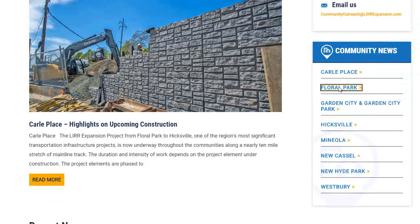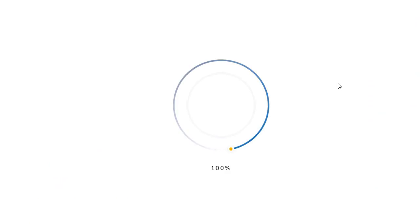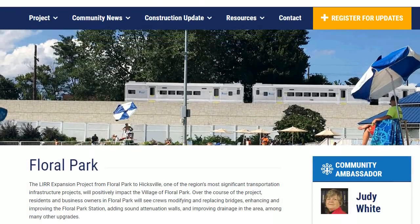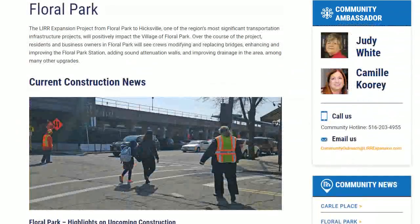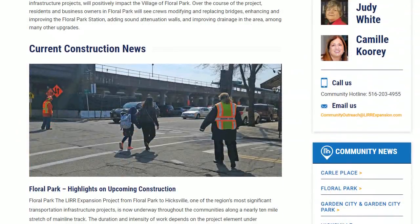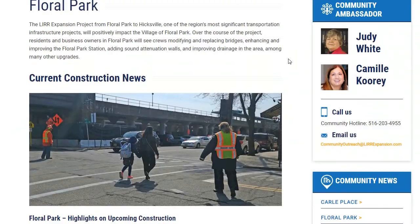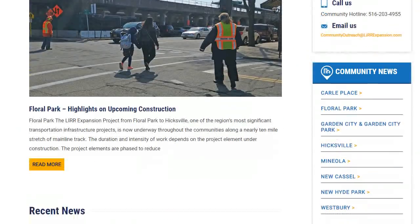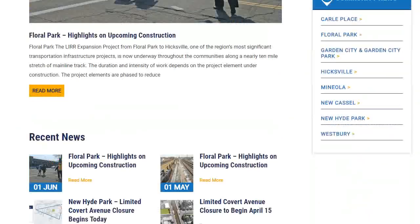So we're going to go to some other. Let's look at Floral Park. This station is horrible, Floral Park. It's horrible. So the project will see crews modifying, enhancing, and improving the Floral Park station. I hope that the Floral Park station gets a proper renovation, because it certainly deserves it.